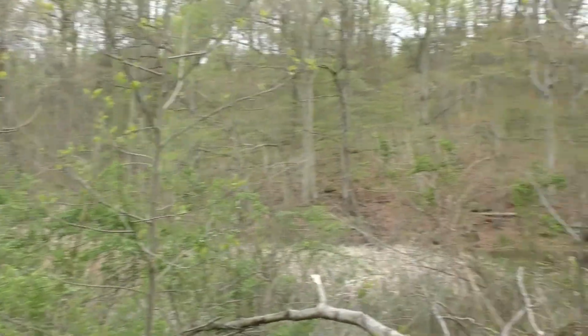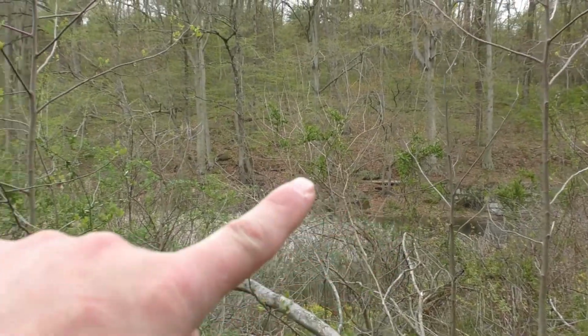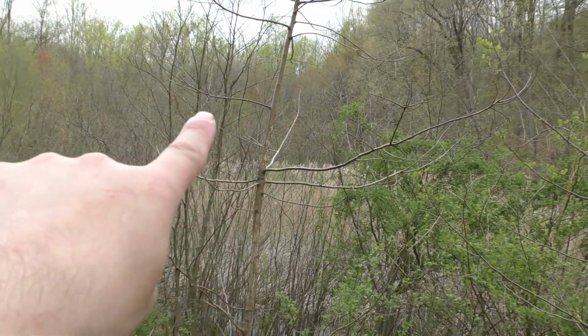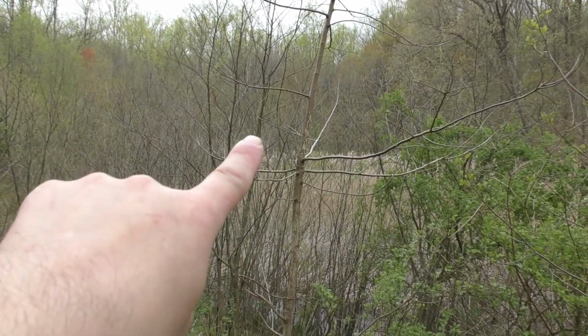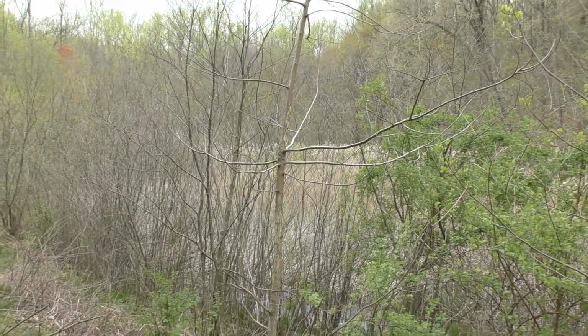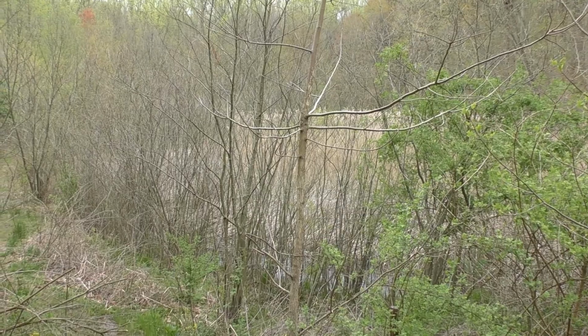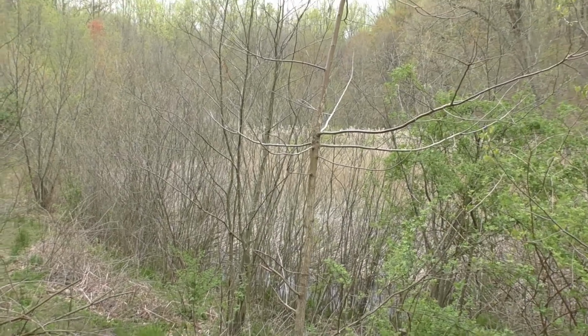If you go to the right and follow the trail along there and go all the way out back, the trail only goes so far till it dead ends, and then you've got to find a spot to cross over the creek. There's not that many places with that many rocks that close together to do it, but I managed to find it.